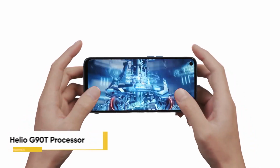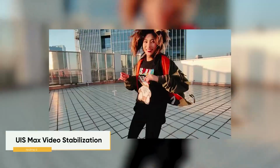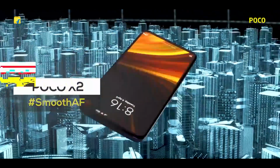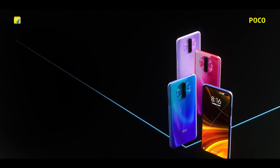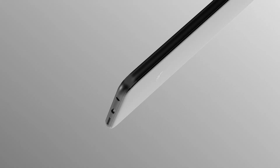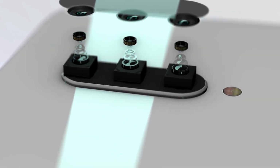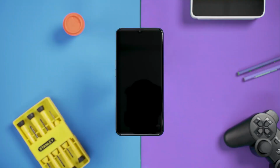If you seek very good performance and decent camera quality, then you should go for the Realme 6. If you want a high refresh rate screen with decent performance, you can go for the Poco X2. If you want an all-rounder phone that has a good camera, good performance, a good notchless AMOLED screen, then you should go for the Redmi K20. But if you don't want the Redmi K20, then you should definitely go for the Realme X2.